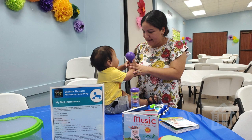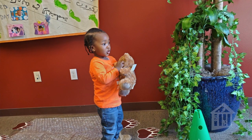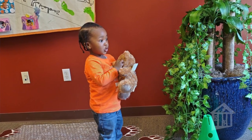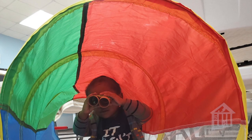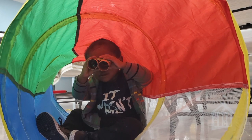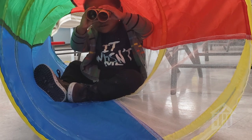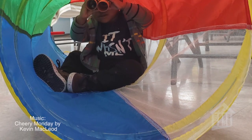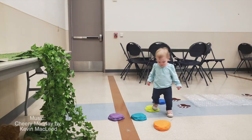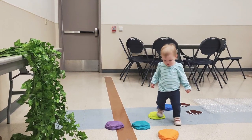Give objects to handle. Provide objects of different colors, shapes, and textures. Use safe, everyday objects. You don't need fancy toys to keep your baby's attention. Play peekaboo. Hide your face with your hands and then open them up to show a big smile. You can also hide objects under a towel or blanket. Let them move around. Let your baby explore their surroundings by reaching, rolling, scooting, and crawling. Just make sure they are safe.